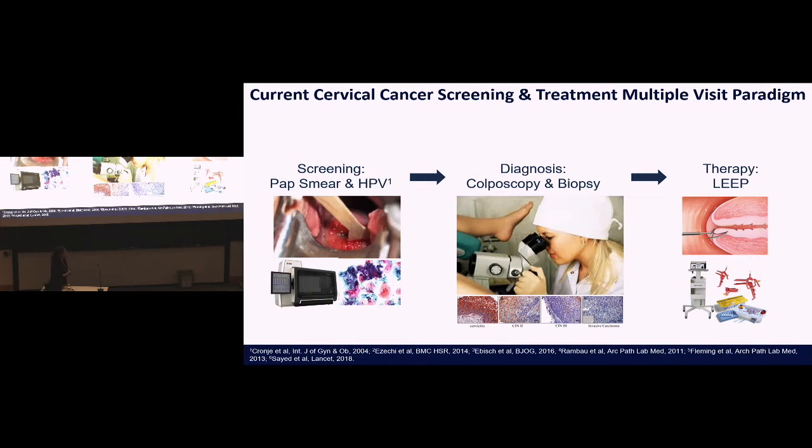If disease is seen in women, particularly at the precancerous stage, then she's asked to return a third time for a procedure called loop electrosurgical excision procedure, or LEEP. And essentially in this exam, an electrocautery tool is used to scoop out the transformation zone. And this has high success, both good safety and efficacy. And if treated, women will not go on to develop cervical cancer, and actually there's no long-term complications for having children, for example.